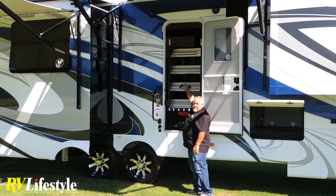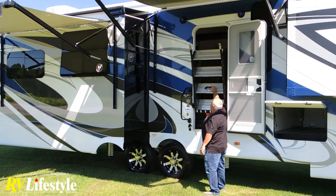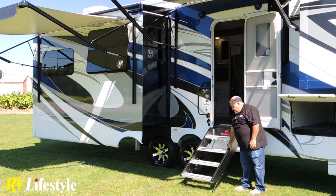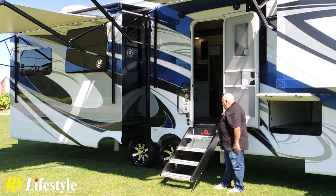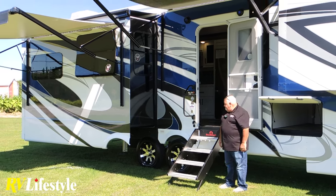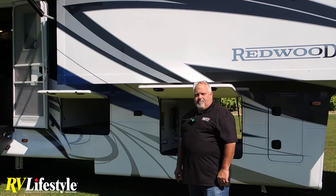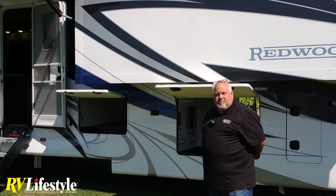We also have a very good grab handle. Bring it all the way down. And then you can adjust the height of the step depending on the ground that you're on, whether you're off level, level, higher or lower. You can adjust that to the height that you need it to be. And the very first Redwood fifth wheels, 2024 models, to come in. This is a relatively deluxe coach.